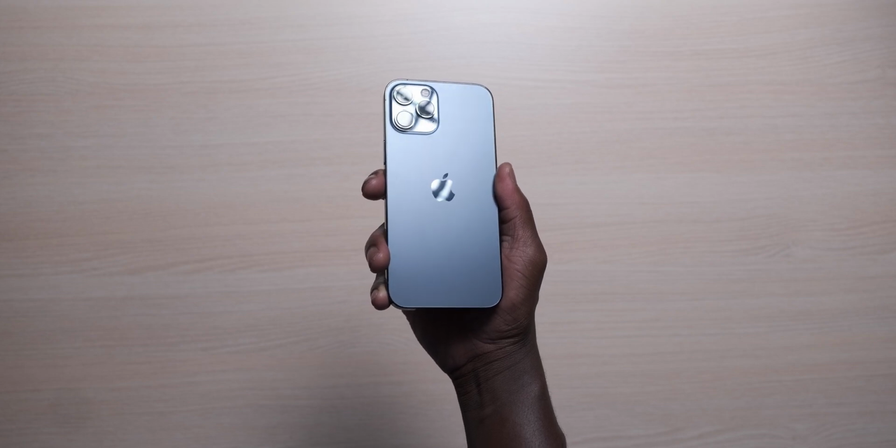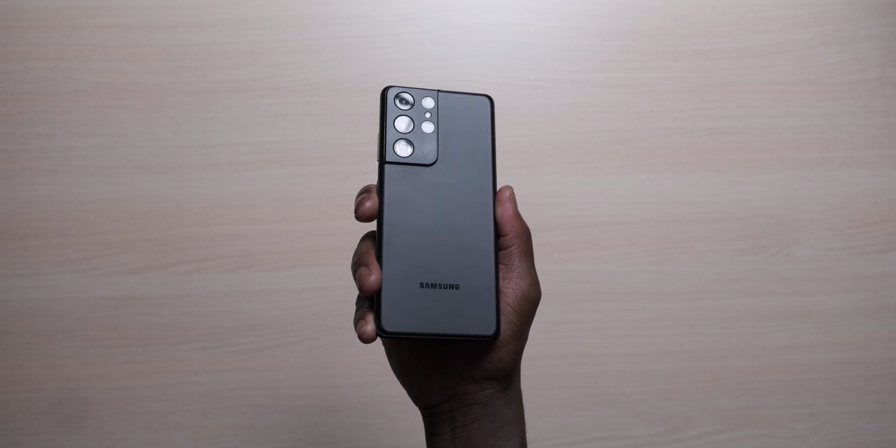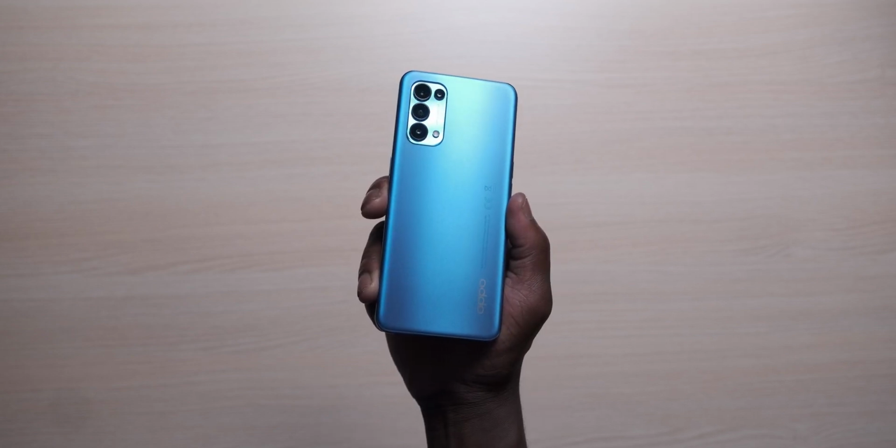This is an ultimate charging test between the iPhone 12 Pro Max versus the Samsung Galaxy S21 Ultra versus the Samsung Galaxy A52 5G and the Oppo Find X3 Lite. Let's get this started.